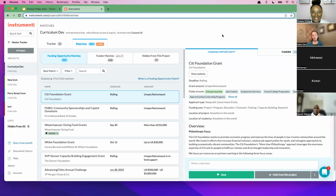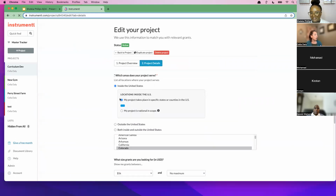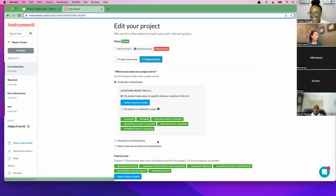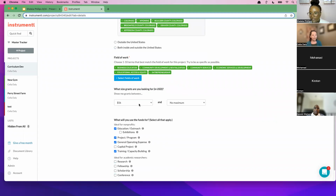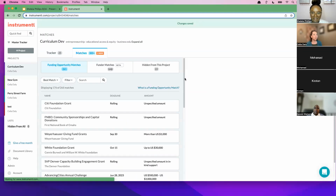I've created a project. When I created this project, I told the algorithm a little bit about my organization, right? I told them where I'm working. I'm based in Denver, Colorado. I also told them generally what areas of work I work in. What size grants am I looking for? I like to set a floor so that I'm not looking at $500 grants that aren't really worth the time it takes to do that. And then, what am I using those funds for, right? Once I've created that project, I get to this matches page.